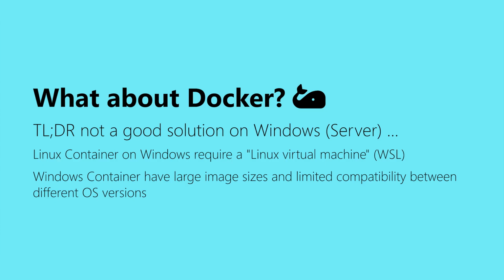Dimitra already told you I enjoy Docker, and this is true. So, of course, we also looked into whether we could use Docker to build our package with the Rails application. And I originally had a couple of slides in here explaining why we didn't feel it was a good solution, but then I thought, well, you're Rubyists and you probably don't want to talk about Windows that much. So I'll give you the too long, didn't read version of that.